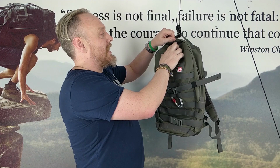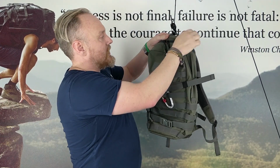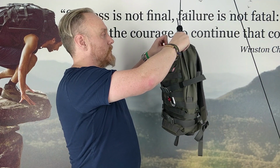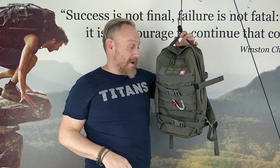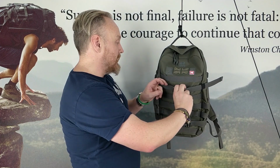One of the things that I like to see on packs is a big lip that covers the zips. The zips themselves aren't reverse stitched to help to stop some of that wet from coming through, but I've been out walking across the moorlands, and I've had this, and the water just goes straight over the top. I've not had any issues whatsoever with any of the kit that I've had inside.